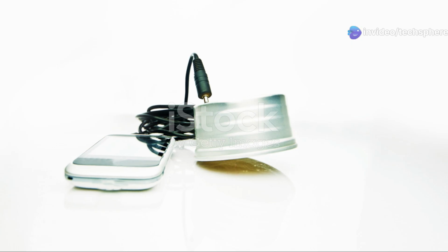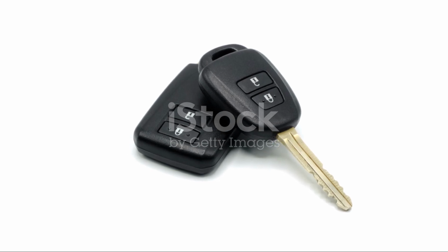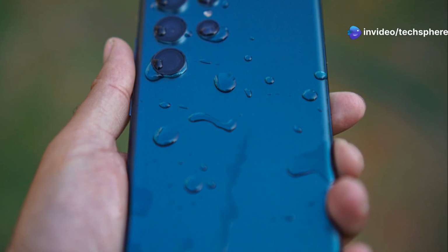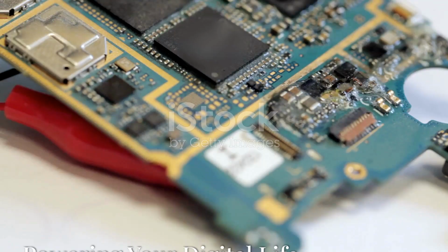But it's not just about the specs. The Itel S25 Ultra also boasts a sleek and modern design. With its slim profile and lightweight build, this phone feels great in hand. Plus, it's got an IP64 rating for dust and water resistance, so you can take it with you wherever you go without worry.